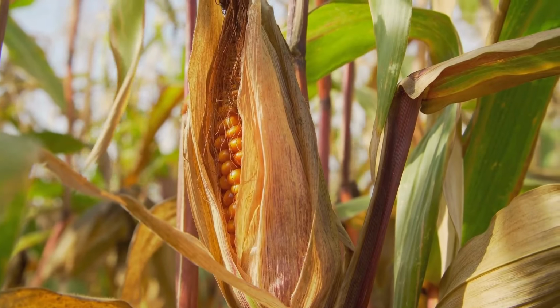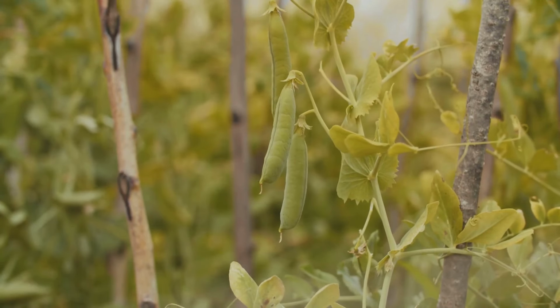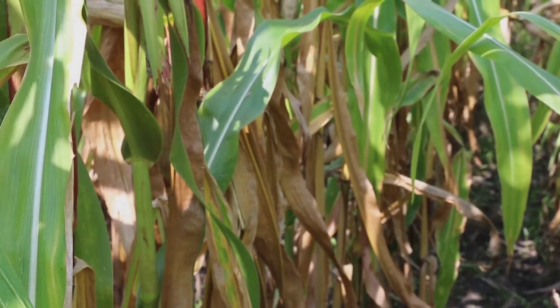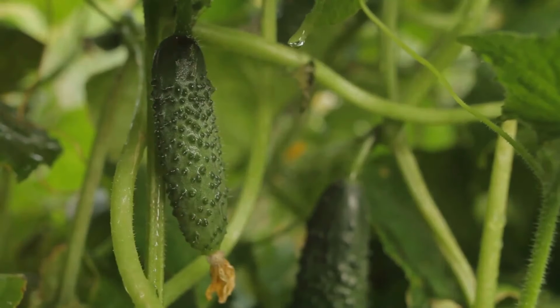Now let's talk about the classic combo, corn and beans. Beans are natural nitrogen fixers, enriching the soil for nitrogen-loving corn. Meanwhile, the corn stalks provide a perfect trellis for the beans to climb. It's a win-win. Cucumbers and radishes are next.